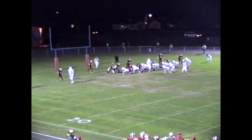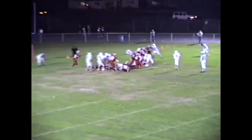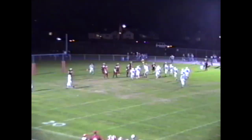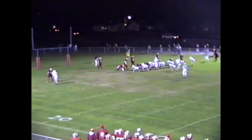I formation, 1st and goal at the Massena deuce. And the handoff stopped right at the line of scrimmage, and no gain there. Blevins, the Raiders gang tackled him that time. Leading 7-0 on the Corky's Collision scoreboard and the 2nd quarter at Nicholas Field.